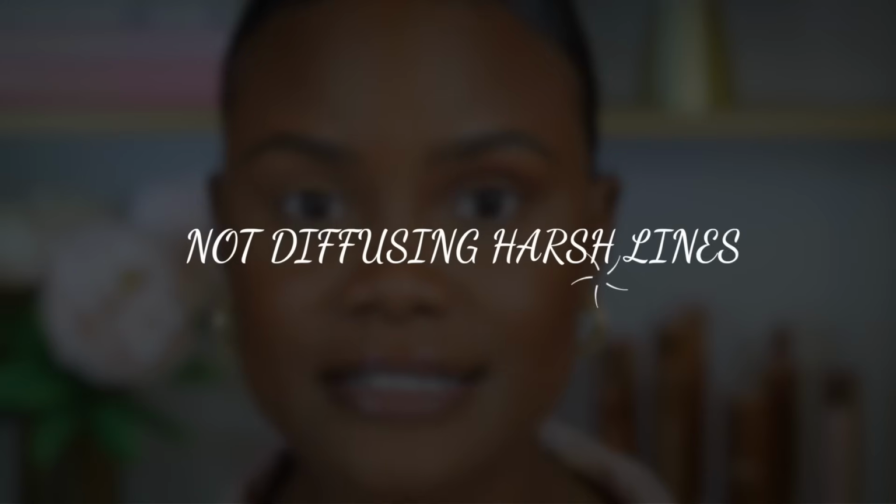So mistake number 4 is not diffusing harsh lines. So the key to blending is really just diffusing harsh lines. That's what blending is. If you see a harsh line on your eyeshadow, you want to blend it out.